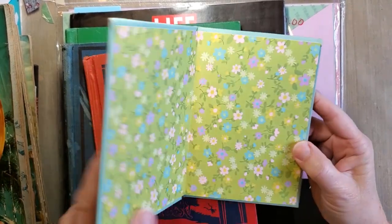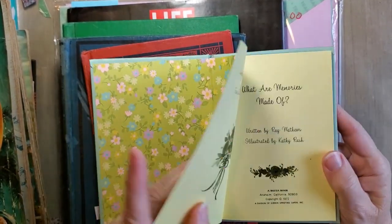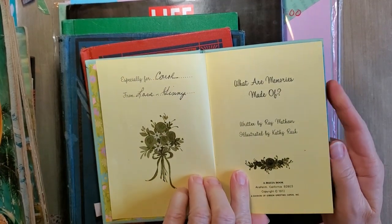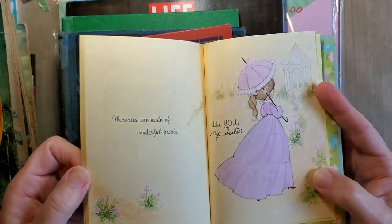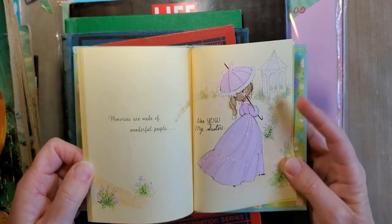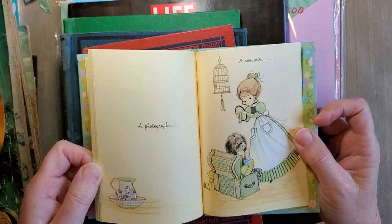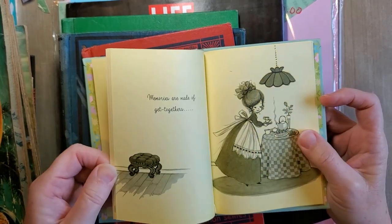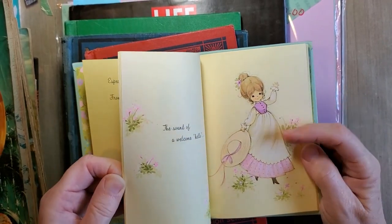This first book, I believe, is clearly from the 70s. Look at that paper, the colors and the pattern and everything. It is copyright 1972. It's What Our Memories Are Made Of. If you were around in the 70s, you are probably pretty familiar with these types of pictures. I just really love them. I think they're so cute and very nostalgic, so I had to pick this book up and get all these cute images. Aren't they adorable? Look, they're so pretty.